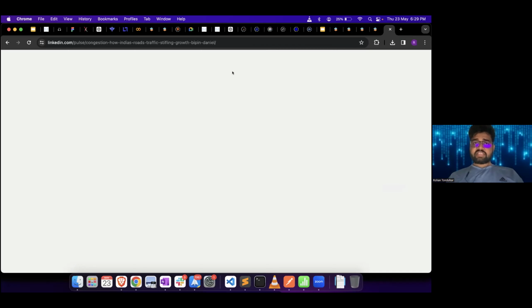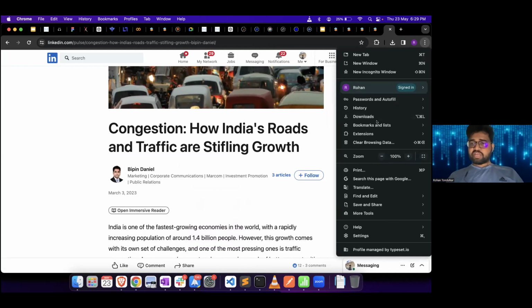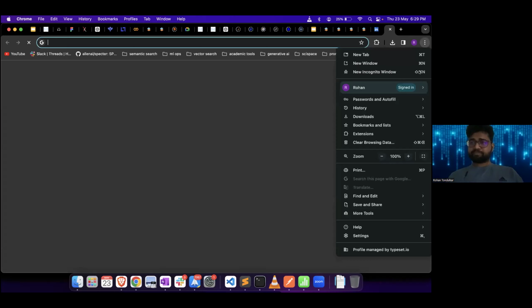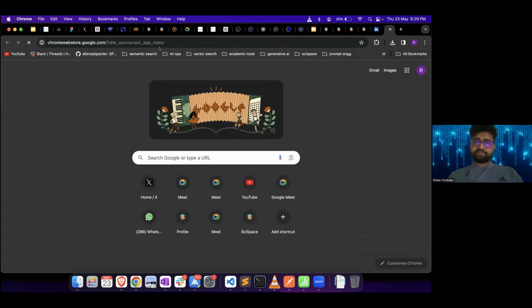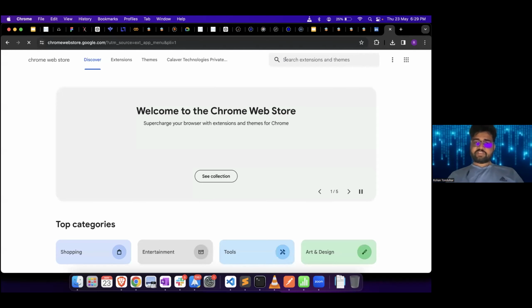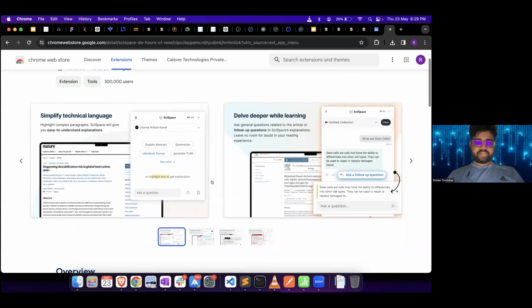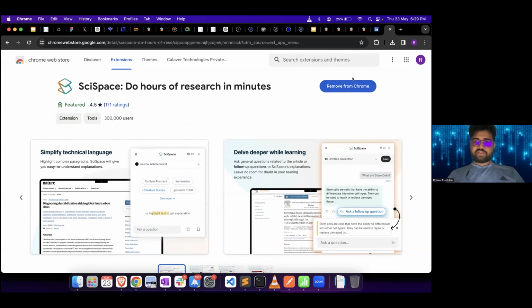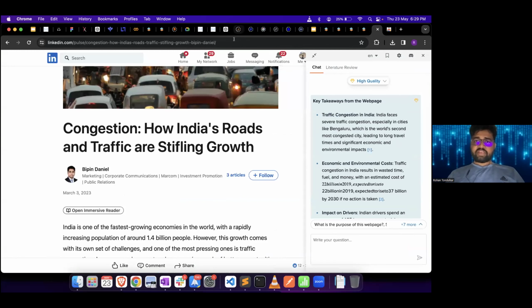Now, let's say again, on the same topic, I was reading a blog on traffic congestion, right? So again, I'm researching, reading a lot of blogs and stuff. So we have a Chrome plugin. Let me just show you that. If you go to extensions, search for SciSpace, find the Chrome plugin, right? You can install it from here. I already have it installed. So let's see it in practice. So yeah, this blog I want to, okay, let me reload it.